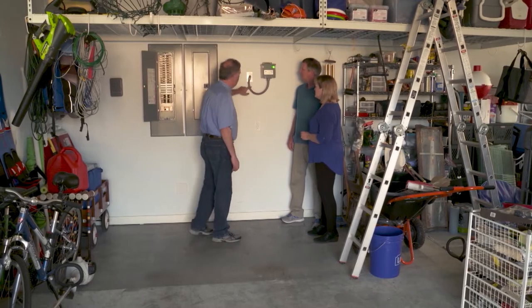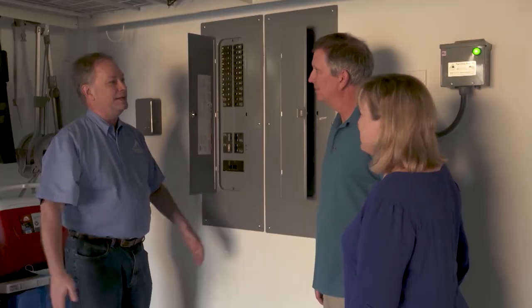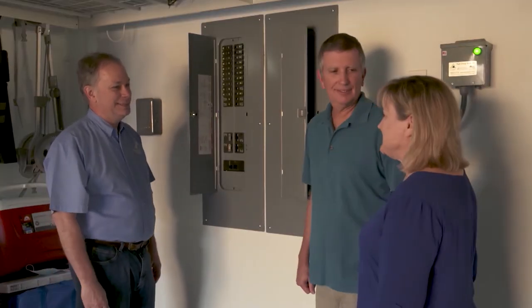So the Peak Energy Saver is a little box that you mount right next to your circuit breaker panel. It gets wired directly into a dedicated circuit breaker. By putting it into its own circuit breaker, it actually works with everything in the entire house or in the entire business. So that's how we get it to share and play well with all the equipment that's in there.